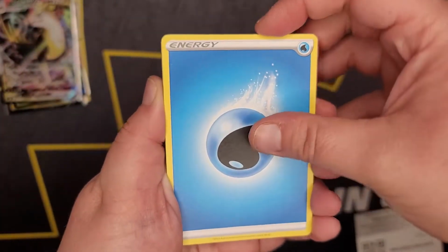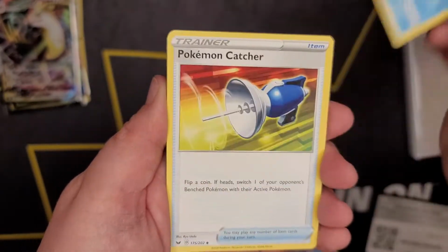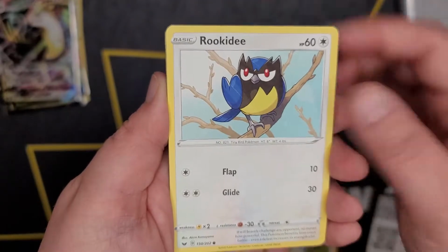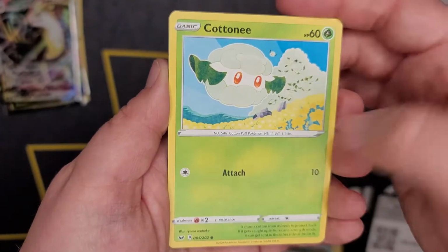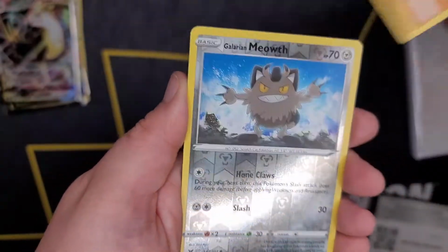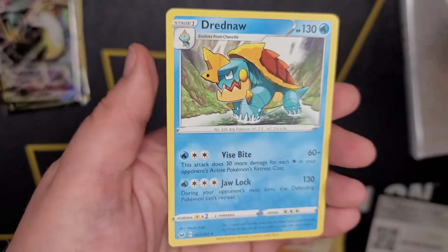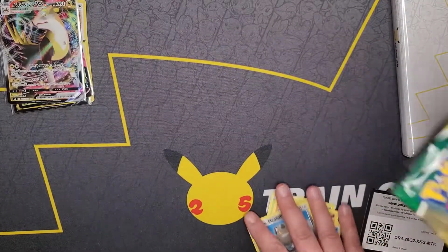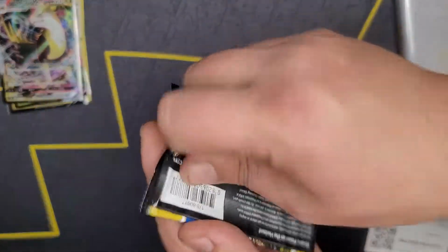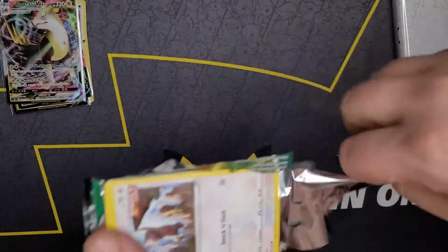Yeah, no doubt. Water. Evolution Incense. Drizzile. Pokemon Catcher. Rookidee. Rhyhorn. Chewtle. Cottonee. Clobbopus. We have a reverse Meowth, and on the end, Dreadnaw. Another one of those Pokemon you find on the end all the time. Yeah, it seems to be a lot of sets that have it. Ampharos or Dreadnaw, in Sword and Shield at least. Yeah. Because that's when he was released.